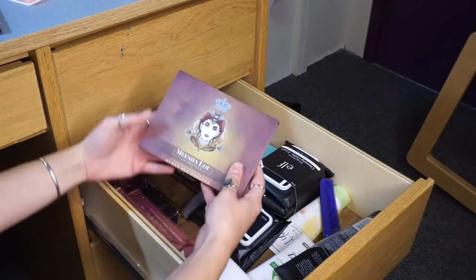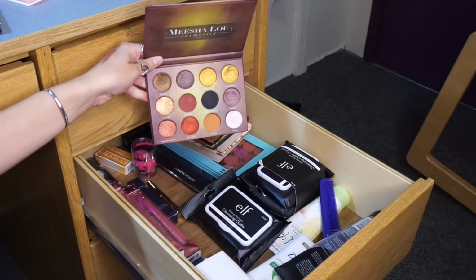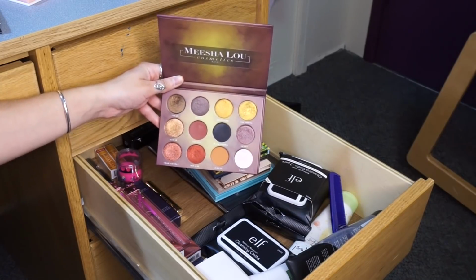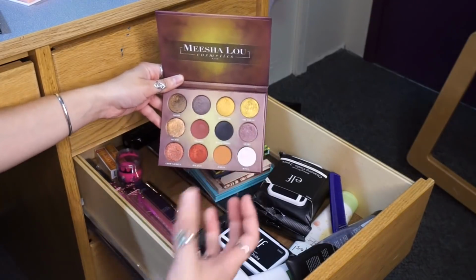I also want to pull in the Michelou Queen Bee palette. This has some other nice fall tones. I'm a little worried this will be too like the Aphrodite palette, but I'm gonna pull it anyway because it has these nice red tones and it has some cooler yellows that I really enjoy.